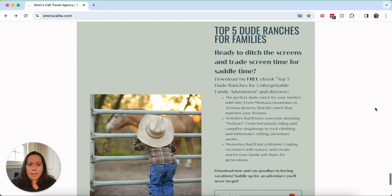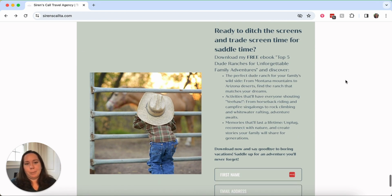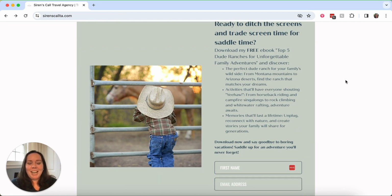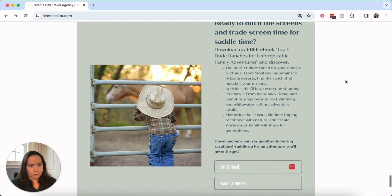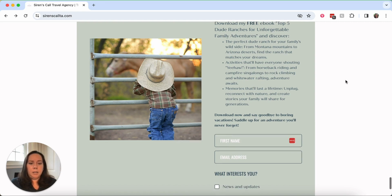Last thing here, you have an opt-in free ebook, Top 5 Dude Ranches for Unforgettable Family Adventures, which sounds like a lot of fun. My guess, looking at the rest of the site, is that you probably don't get a lot of opt-ins through your website for this, because you're not getting enough traffic to the site for this to convert well. I could be wrong, but if you're not seeing a lot of conversions, it's probably not because of the opt-in, it's just because of the traffic.